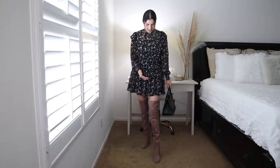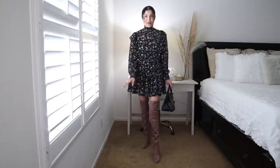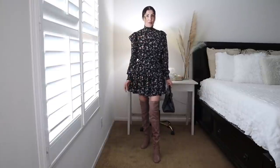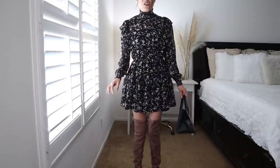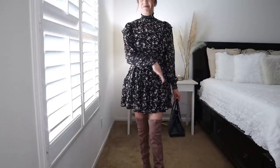Obsessed. Despite that it's sheer here at the top, however, I solved that problem wearing a black slip underneath. And that's it. That's all what you need. The length is perfect to wear with the over the knee boots that are part of this haul, and this combo is just perfect, perfect. They go together really, really well. Look at this. The dress is on the short side. That's why, again, it works perfect with the over the knee boots.